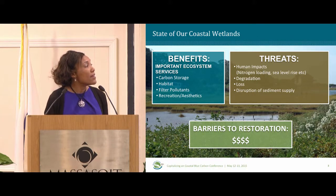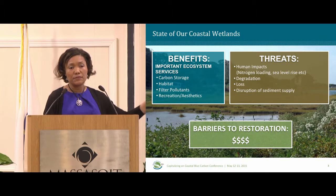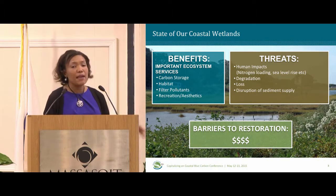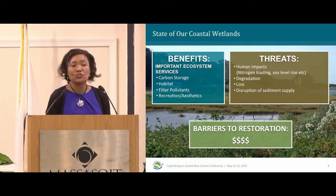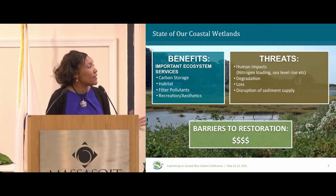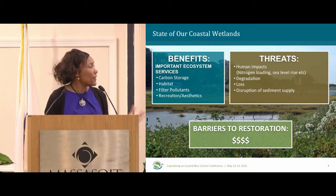And then on top of that, you have these valuable ecosystems doing all these great things for us, but at the same time, they're threatened. And if you think about that globally, they're threatened by human impacts. I just spelled out nitrogen loading and sea level rise. There's a couple factors. There's critical loss and degradation going on. And so you're faced with, they provide these benefits, there are all these threats.